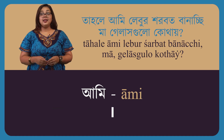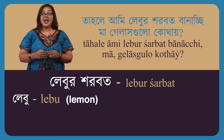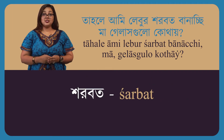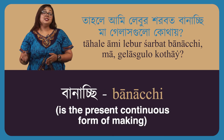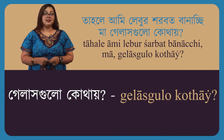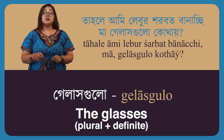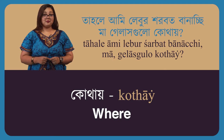Lebur sharbot translates to lemonade, where lebu is a lemon and lebur is its genitive form, which means of lemon, followed by sharbot, which is juice or drink. The verb banachi is the present continuous form of making. The question গেলাসগুলো কোথায় means where are the glasses? With গেলাসগুলো means the glasses, which is plural definite, and কোথায় meaning where.